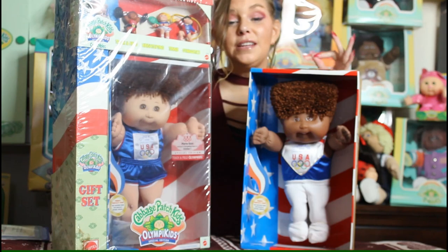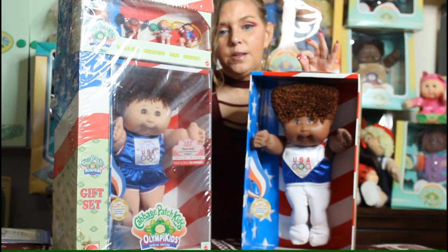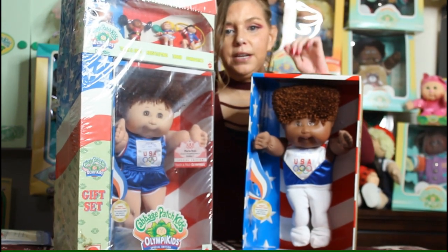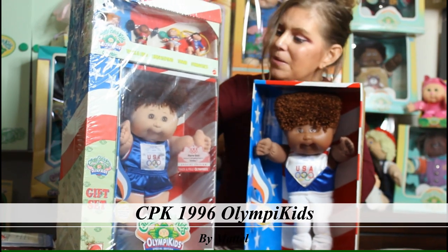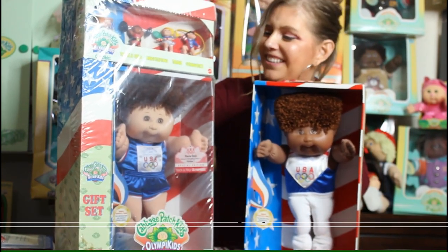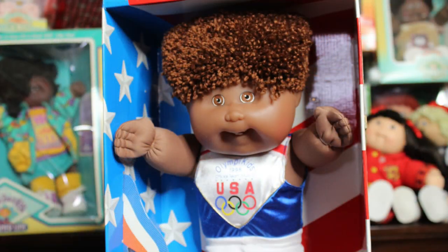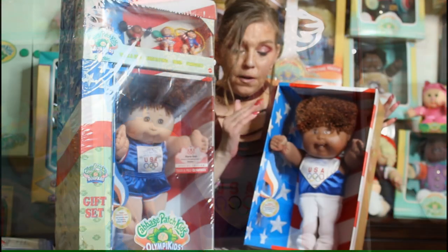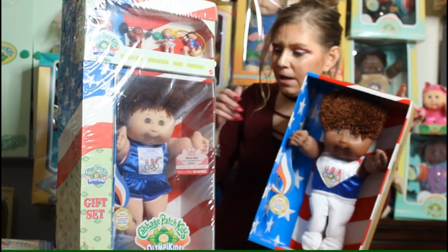One of the coolest things that Mattel ever did was this right here. The Cabbage Patch Kids were the official mascots of the 1996 U.S. Olympics. And here they are right here. I have two of them, the Celebrities. This little guy right here is a number 19. Look at him. Oh, he's so beautiful. Look at his hair. Oh, my goodness. I wish you guys could feel this. It's a real thick kind of yarn, and he's so cute from head to toe. 14 inches, just like the other two that I showed you that were out of the box.